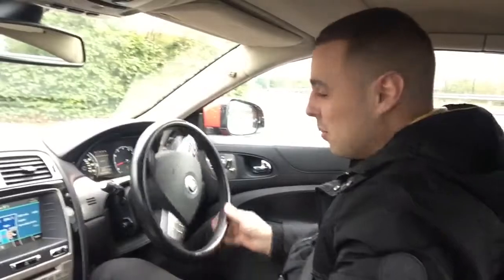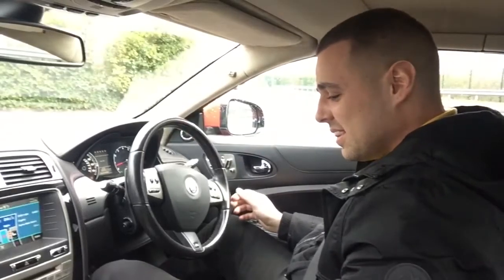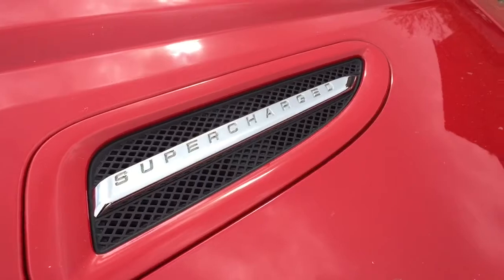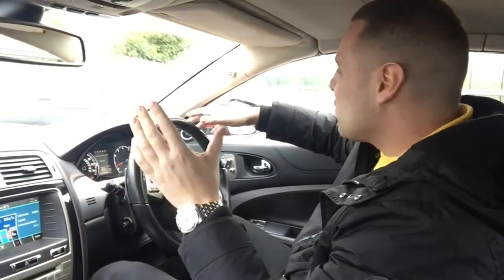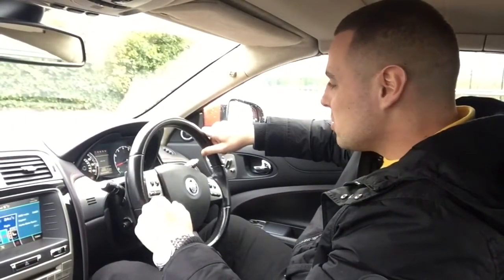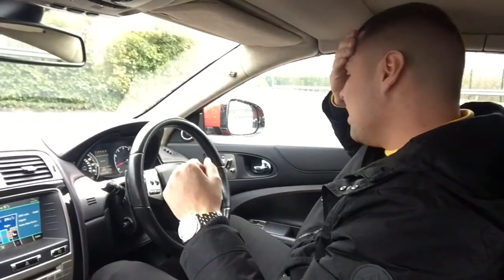Rear wheel drive monster. Bear in mind I drove the R8 last week, and this is a different animal to an R8. R8s, they look good, they're really in your face, but they're four-wheel drive, they're really safe to drive, they're not fiery and lively. This car, people must just disregard them because they're a Jaguar, but you shouldn't do that. This is an absolute monster of a car.